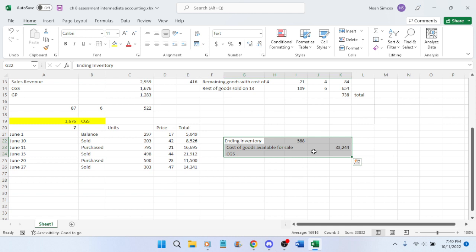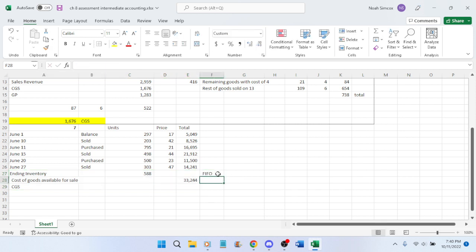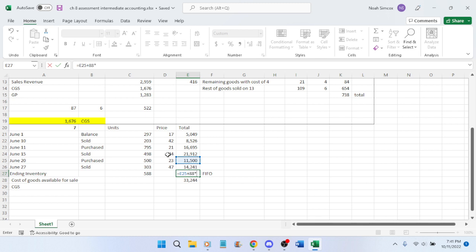Okay, never mind. Here, we'll put FIFO on this side here. So the cost of it is going to be, since it's FIFO, you start at the end, weirdly, for this part. Equals this plus, what is 588 minus 500? It's 88. So 88 times that. Oh, no, this one. So that should be ending inventory cost.